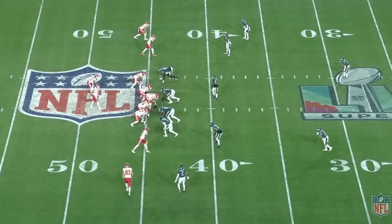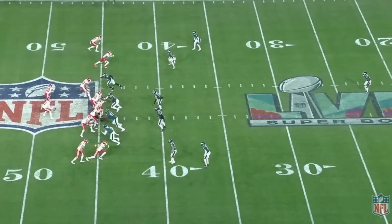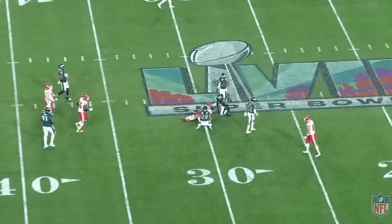Again, design-wise down here, what are they doing with Kelsey? Shorty motion. Get him a free release. Looks like an option route to me for Kelsey. So there, boom. No? Okay, bring it back. Right on the logo. Man, outstanding.